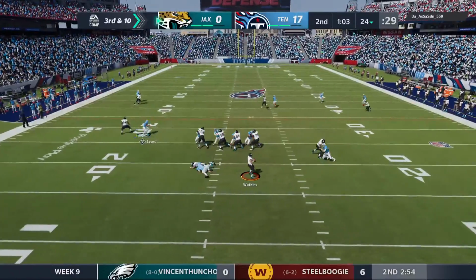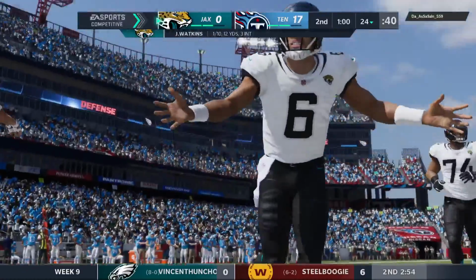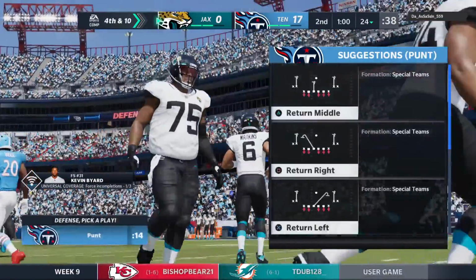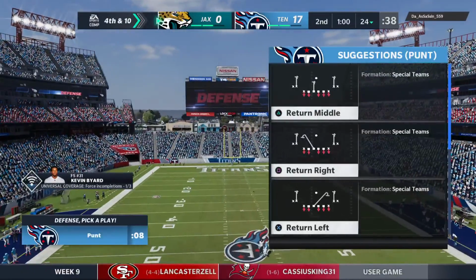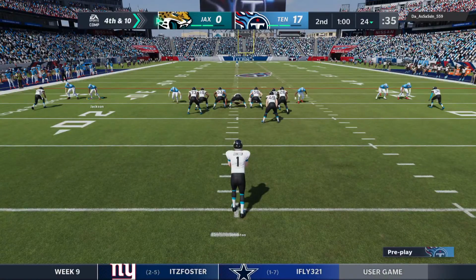Off the play fake. Watkins. And he'll let this one go deep for Chark. And that will be incomplete. Well, they weren't scared to let it fly, but it falls to the ground and brings up 4th down. Has to be a little bit of frustration there. Back-to-back incompletions. Receivers blanketed on both attempts. This time on 3rd down.